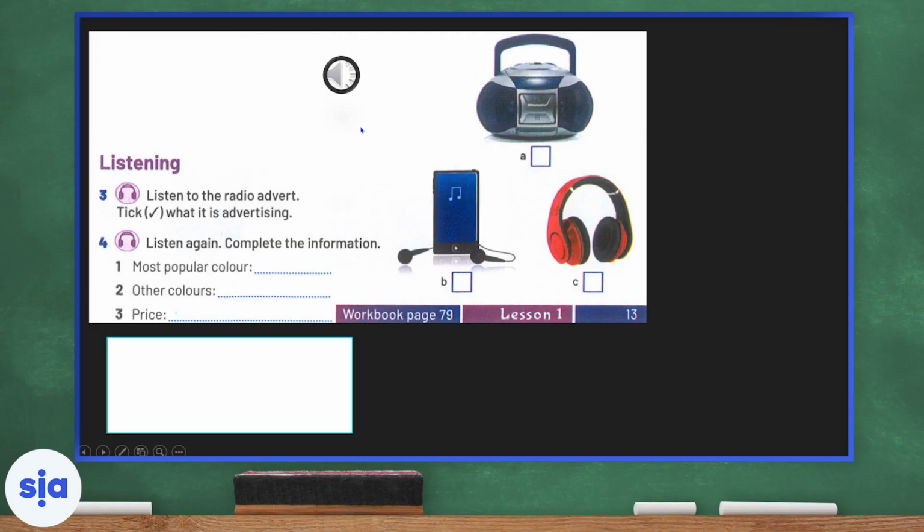Good job, guys. We're done with the language section. Let's move on. Now we're going to our listening section. Listen to the radio advert. Tick what it is advertising. So we have 3 images here. I will not display or disclose what they are yet until you listen to the audio. Listen to the radio advert. Tick what it is advertising.